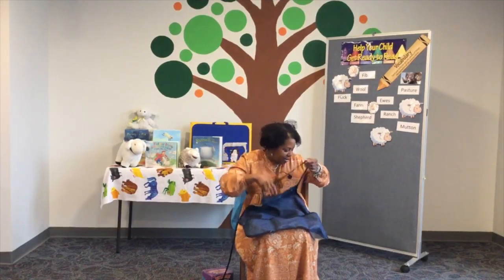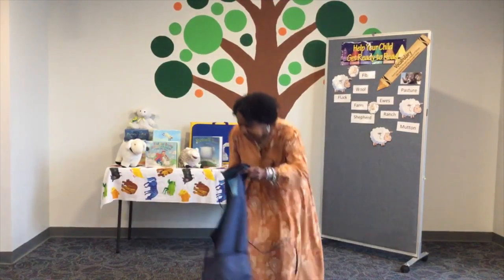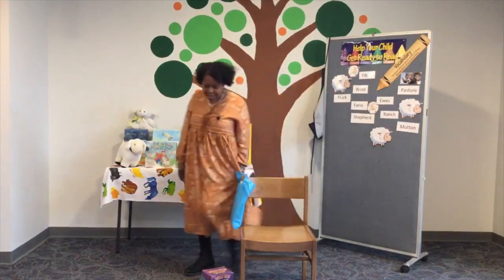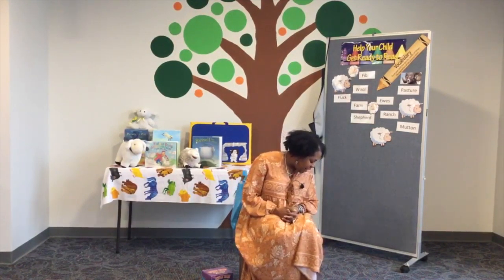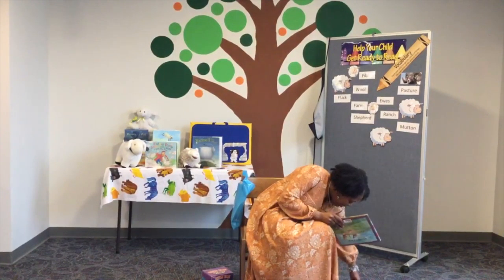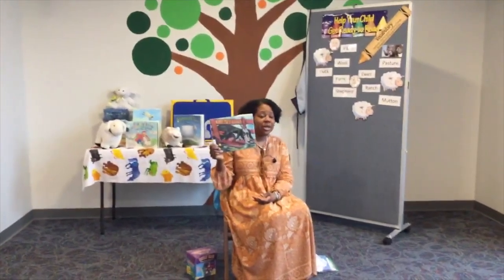So make sure you use some of those fun words today. I am going to take off my apron and I'm going to hang it back up because it would just get in my way. I won't cover up any of our words today, but we're going to read a book. So since we have books about goats and sheep, let's read a goat book first, okay? So I'm going to read this book about goats. And this is about one goat in particular. It is called Grumpy Goat. And this book is written by Brett Helquist.